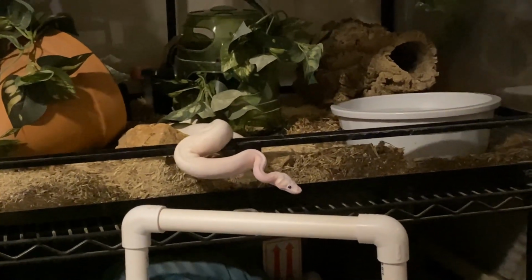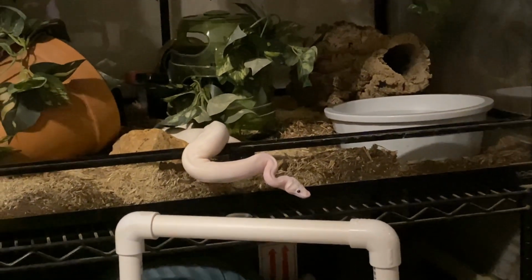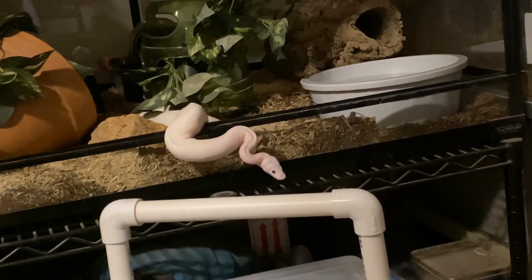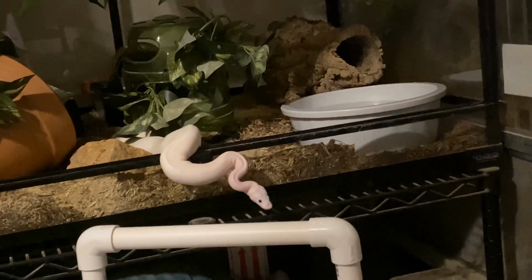Mesmer is a Python regius, and it is amazing that he is even out of his enclosure threshold with part of his body. Now the station is just sitting there, and I'm putting no pressure on him. Notice that he didn't even look directly at it for the longest time.